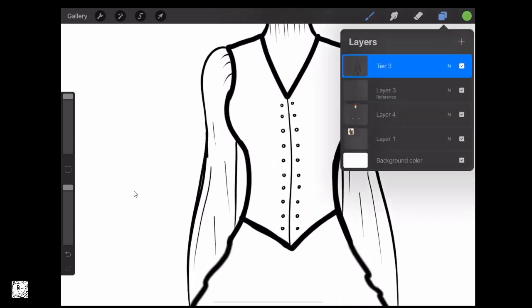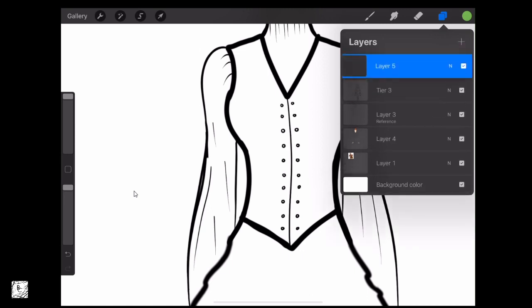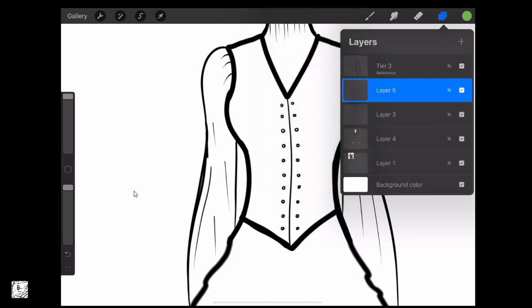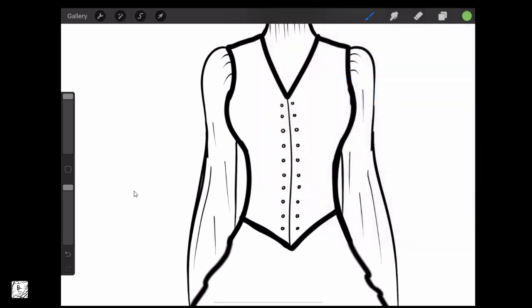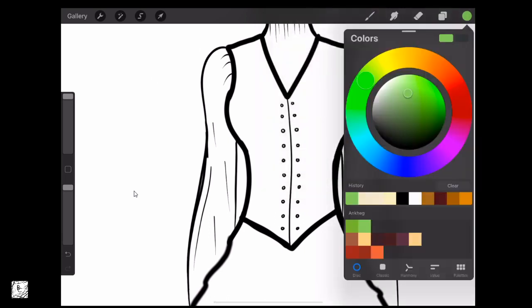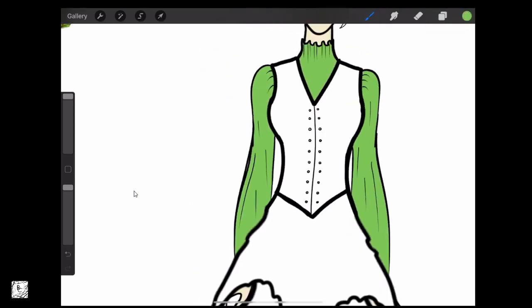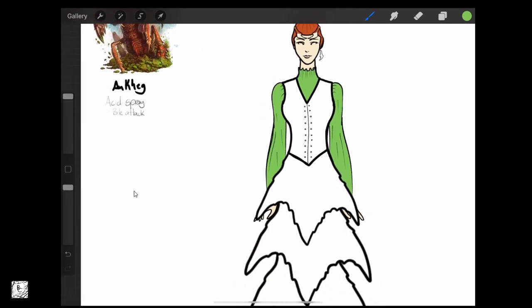So it's time to go up to the line art layer for the outfit, create a new layer, make the line art layer my reference, go back down to the color layer. And I'm actually gonna start with the green blouse. Kind of looks like lettuce. But we're gonna see where this takes us.